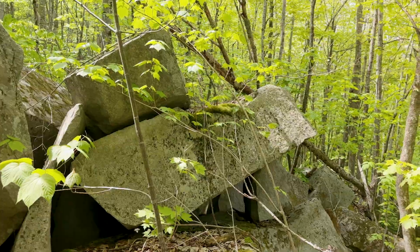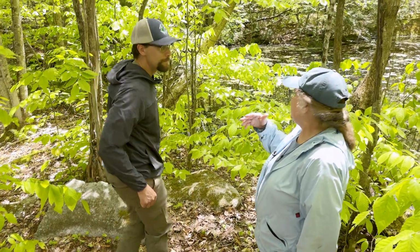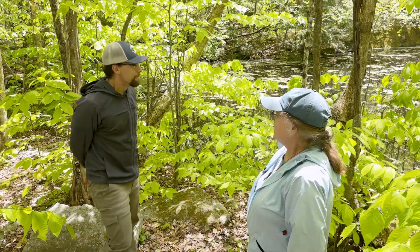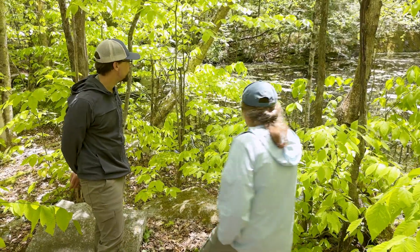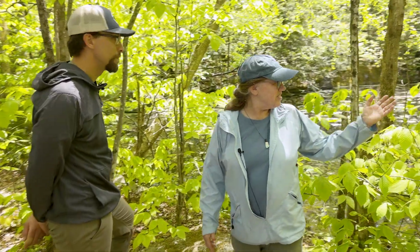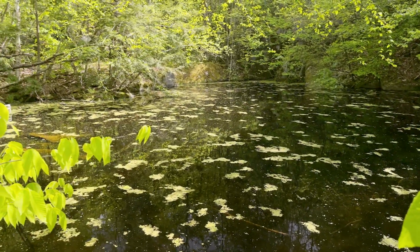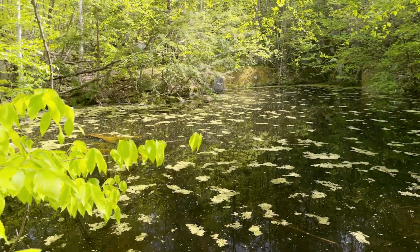Wow. Sean, one of the striking things when I first came up here with you and Dave was this pond. This is just a standout image of the landscape right here, and it's full of life. We started exploring and we saw all kinds of things in it. Should we see what's there today? Sure.